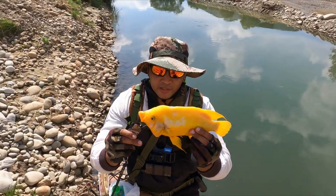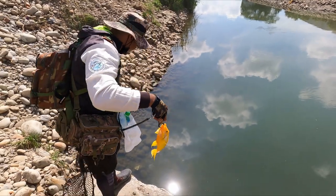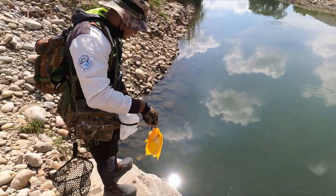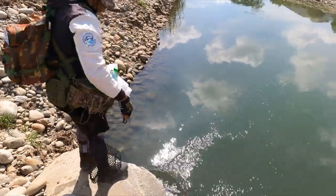Absolutely amazing fish. I'm gonna get this one back. I don't want to keep it out of the water for too long. So I'm just gonna drop it down. The water is relatively fast flowing, so it should just kick off and swim away. There you go.